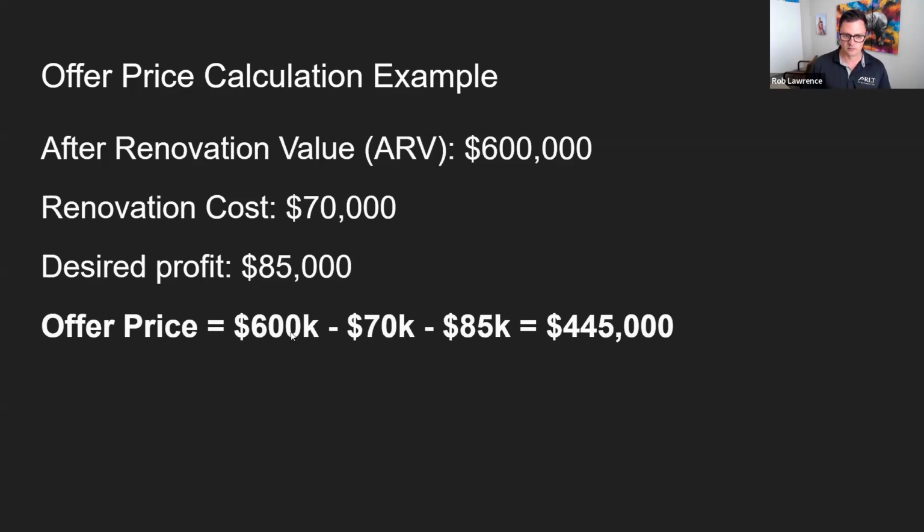So you've got what you wanted to get it to, how much it's going to cost to renovate, and what your desired profit is. Okay, so that means you probably can take a lot of your cash back out of the deal and be able to go do something else if you offered 445. If you can get it for better, great. But this at least gives you some guidelines so that you can determine the value of a property rather than someone else telling you what it's worth.